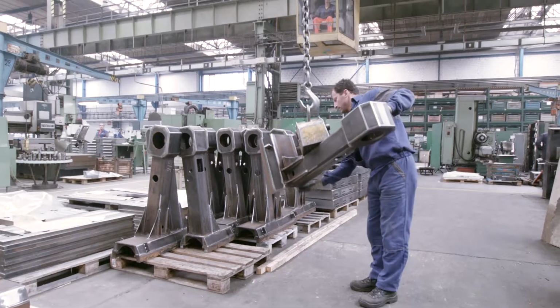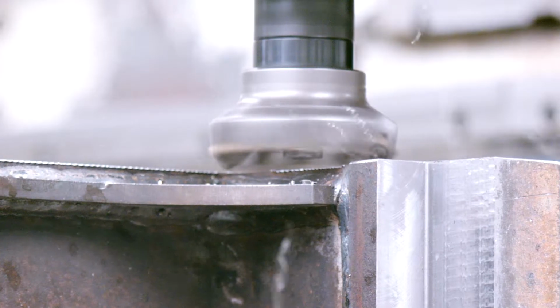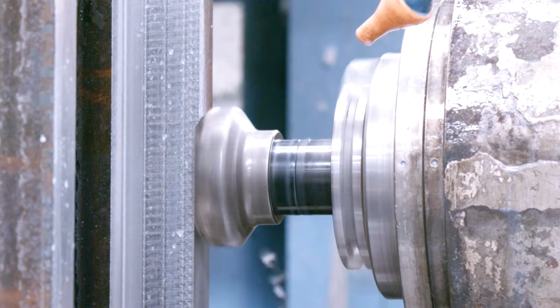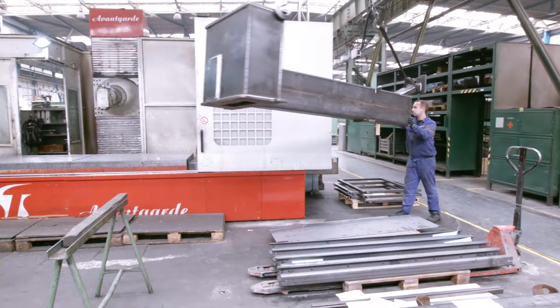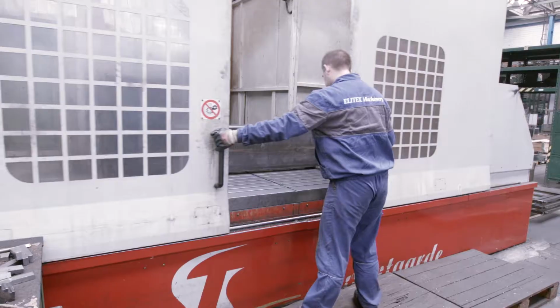Machining is at the heart of production at ELITEX in Gdynia. Components for assembly are manufactured on modern CNC machines from a diverse range of materials. The machining of large components and welds is performed on milling centres.